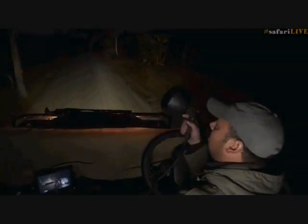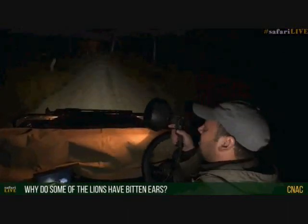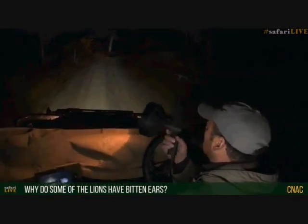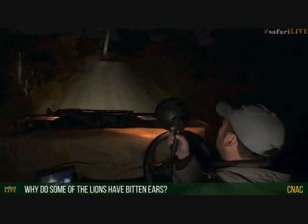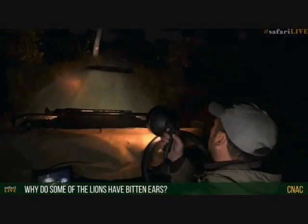I didn't see that very clearly. You said, why did some of the cubs look like they had, was it bitten ears? I didn't see that properly. What did it look like? I'm trying to think. Senzo, did you have a good look? Did it look like frayed ears?